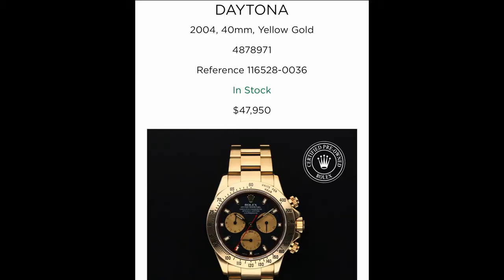Our next watch is an unbelievable looking time machine. It is the Daytona Paul Newman yellow gold. Unbelievable looking watch, 40 millimeter. Reference number 116528. The Rolex Certified Pre-Owned Program has a price tag on that watch of $47,950.